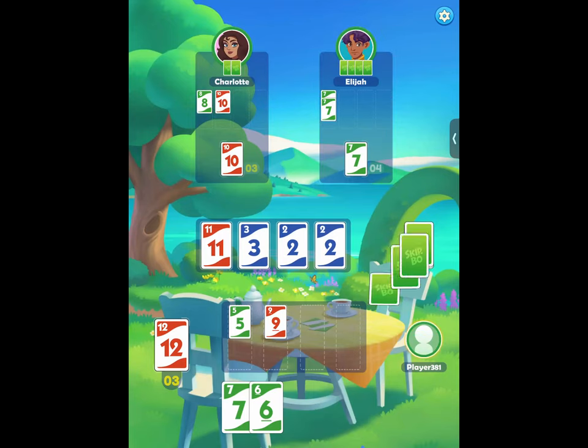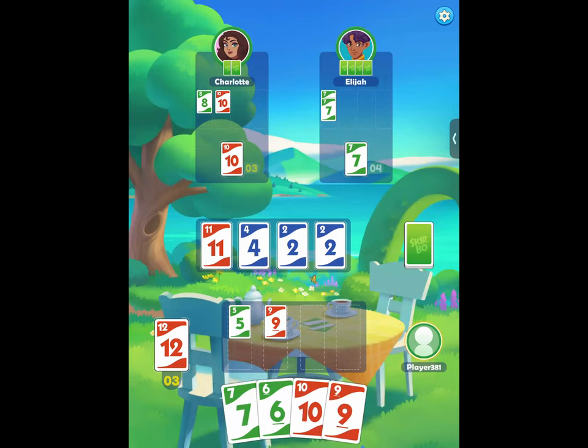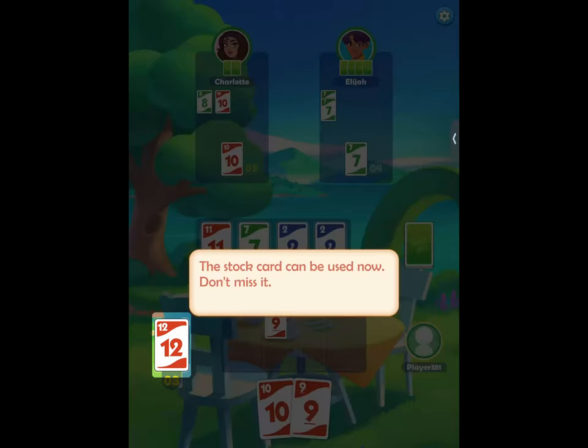So again, this is just a tutorial, just showing you in a very simple way how to play Skip-Bo. So I'm gonna place this four, place this five, place this six, place this seven. And just to show you all, you can actually stack cards on your discard. Cause we have a nine here. Oh, wow. Look, the stop card can be used now.